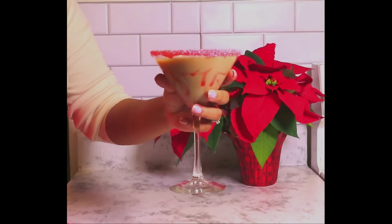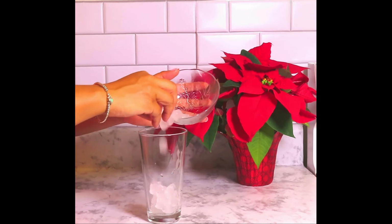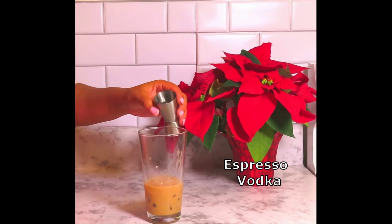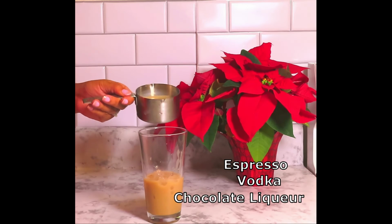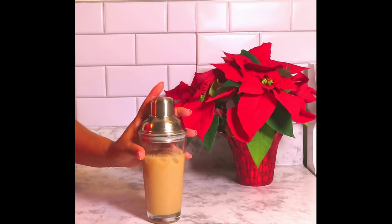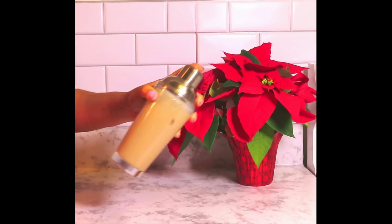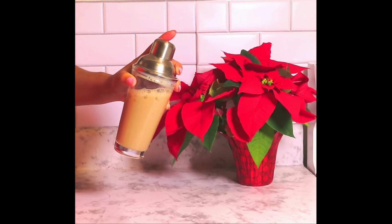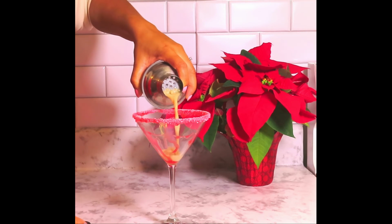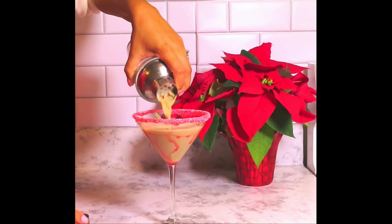And lastly, we're going to go ahead with this beautiful chocolate espresso martini. You're going to add your ice. Then you're going to add espresso. You're going to add vodka. And you're going to add chocolate liqueur. And then you're going to shake that thing up for the gods, honey. Shake, shake, shake. Yes, honey. And then after that, I've already garnished my cup with chocolate syrup and peppermint on the very top to make it very beautiful. Then you're going to pour that and just enjoy, honey.